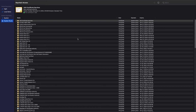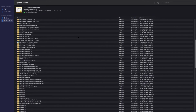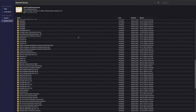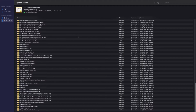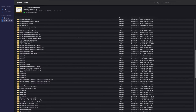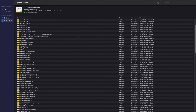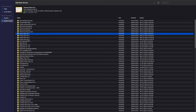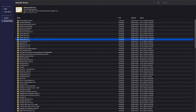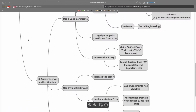Okay, so here they are. Now, the first thing that might strike you is there's a lot, right? I don't know what you were expecting. I was thinking maybe there'd be 3 or 4 or 5, right? There's hundreds, maybe not hundreds. I think there's 50 if you count them. Some of them are from the same organization. So if you look, Amazon, for example, has 4 root certificates altogether. So that might be the first thing that strikes you, that it seems like there's a lot.